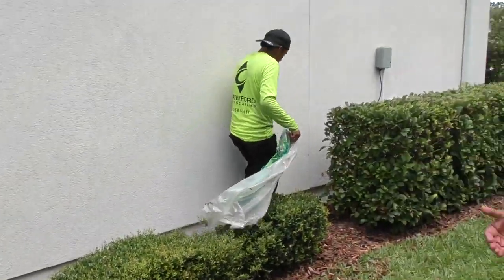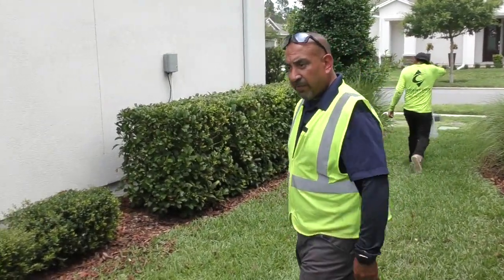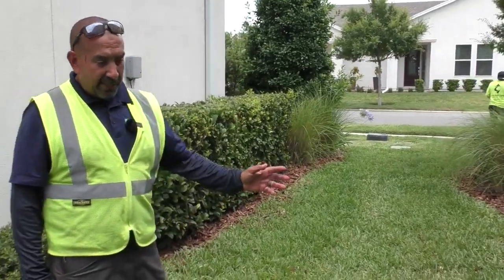Again, these guys, this is what they do. This is how they apply it. It's the way I have applied it over my last 25 years of landscape experience. If it's not being blown in, this is a process.